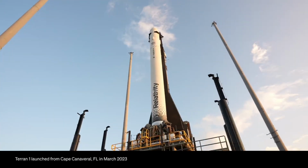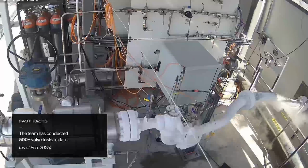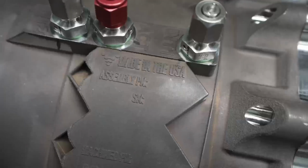The other area that I'm really proud of for the team is just how many of our mechanisms and valves and components we design in-house and test. So for example, our thrust vector control, our engine throttle valves, a lot of the solenoid valves. These are things that our team is really doing a bang-up job of designing, manufacturing, and testing ourselves.